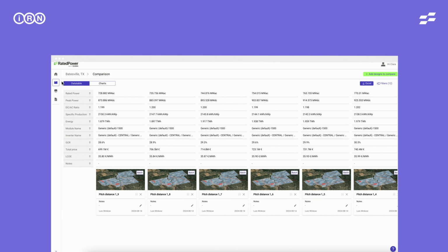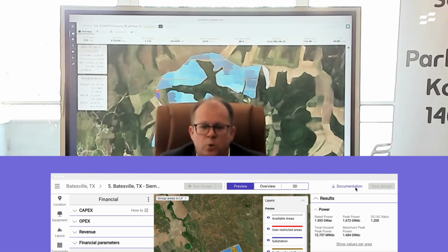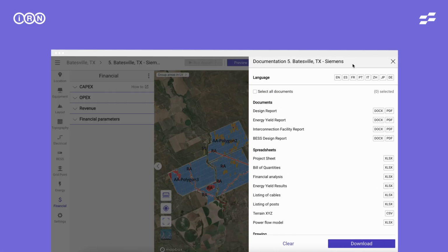And what is also important for us is that it not only generates a design, but also generates a number of useful outputs that we can feed into our different processes, for example, financial analysis or documentation.